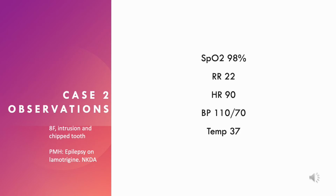So they tell you her observations over the phone, and she's got a patent airway. She's speaking in full sentences with an SpO2 of 98%. She's got a respiratory rate of 22 and a heart rate of 90. At an initial glance, you might think that these are abnormal because most of us are familiar with normal obs for adults. However, this is an 8-year-old child, so she's not tachypneic and she's not tachycardic. These are within normal limits for a child of that age.